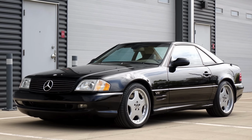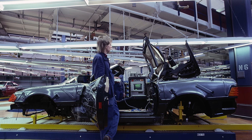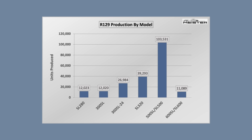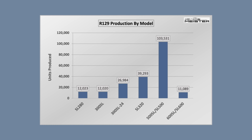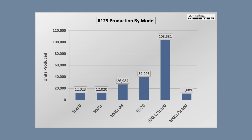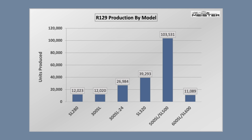Now looking at the production numbers, in July 2001, the last of a grand total of 204,940 units of the R129 rolled off the assembly line at the Bremen plant. The 500 SL/SL500 was the most popular model, with total sales of 103,531 units. 79,827 of those were M119 powered. In about 10 years of production, 11,089 units of that flagship 600 SL/SL600 were sold.